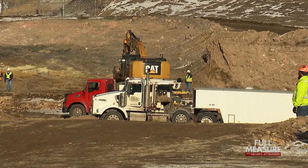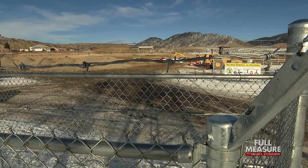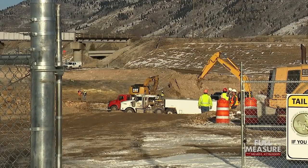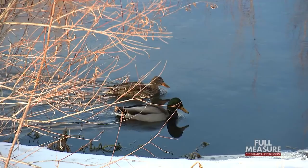Over the years, toxic mine residue called tailings were dumped around town. There have been heated negotiations between advocates, residents, and the mine companies over removing the waste and what to build afterwards. There are plans for a system of parks, trails, and a fishing pond.